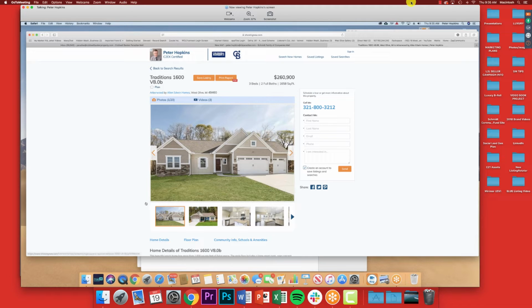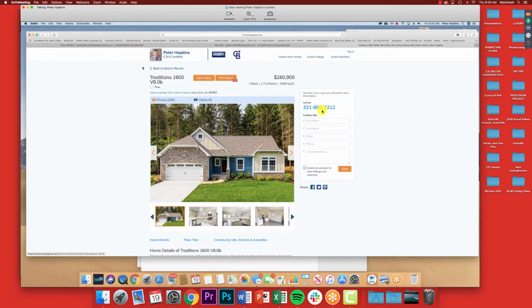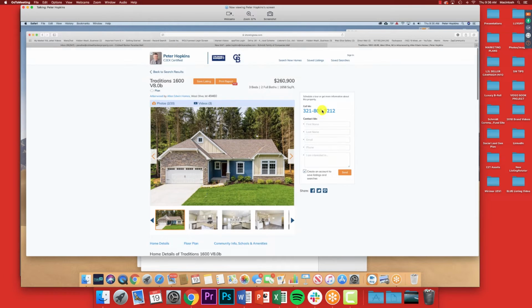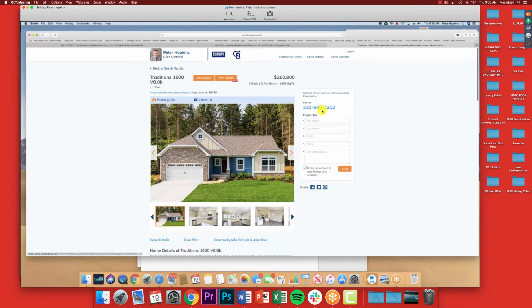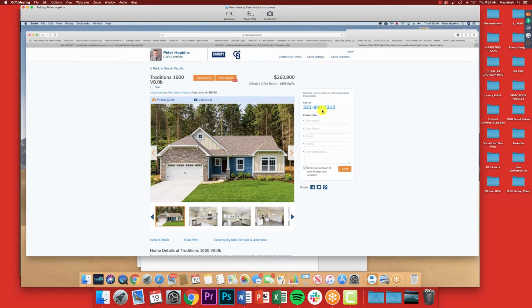So this particular listing here, which I randomly found in West Olive, Michigan, I think that is 49460, is up and running. I've got the logos in, I've got my picture in, and this is like a demo site. Phone number and email, that's all we need to make this work. But when a person wants to make an inquiry, such as save this, it asks them for their email address, so it generates a lead. If they want to request a tour and to go see this home, they can put their information in here and click send. That creates a lead.